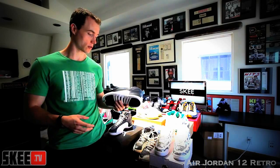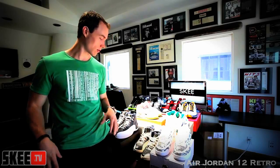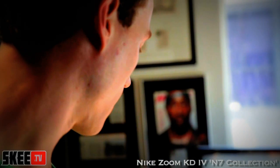Great overall shoe, Jordan 12 Obsidians. Thank Nike for finally retroing these again. Let's see how long they can hold up. I don't know if they'll hold up as long as these, because the quality is not quite the same, but hopefully. Now, to finish up our Nike portion of Skee Locker today.